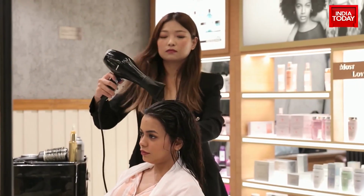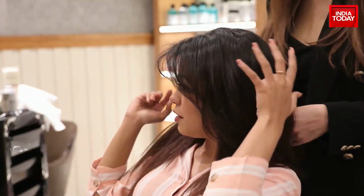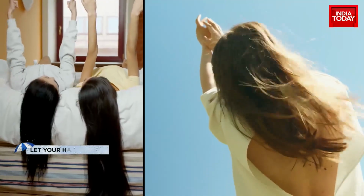Dry it quickly. After washing your hair, use a dryer on a low heat setting to quickly dry it. Dandruff and flatness will be avoided by doing this. Let your hair breathe. During monsoon, avoid constantly tying it up. It causes hair fall and scalp to sweat.